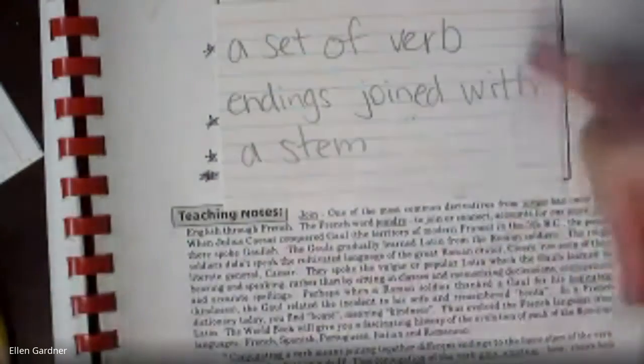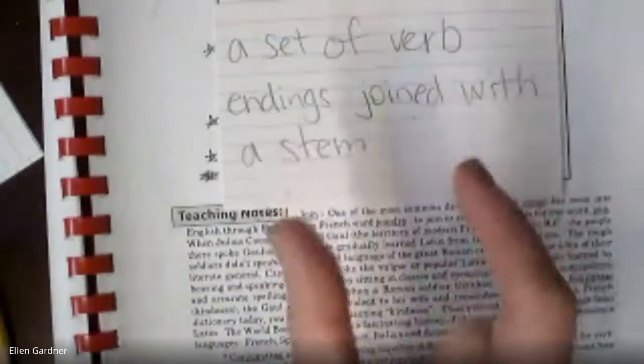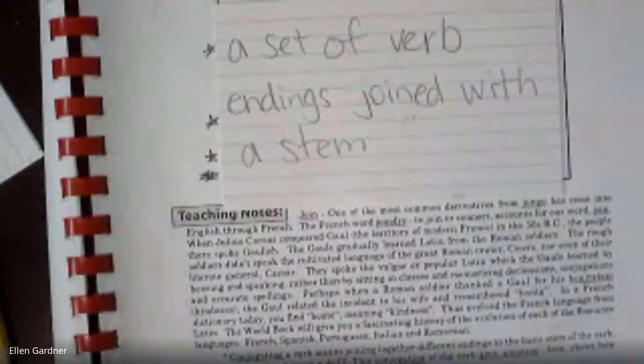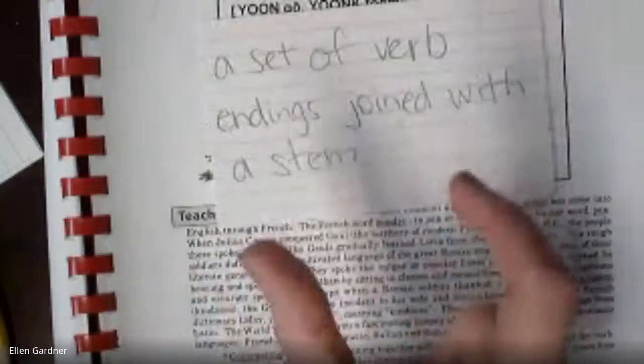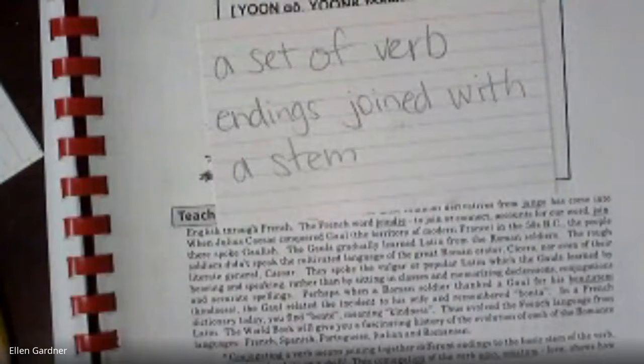So basically, the verb endings change, but that stem or the base of it is always the same. You know, we talk about the base word. That's what it means by stem, the base word. So there's different verb endings, but the base stays the same. I'll put this in the chat as well, conjugation: a set of verb endings joined with a stem.